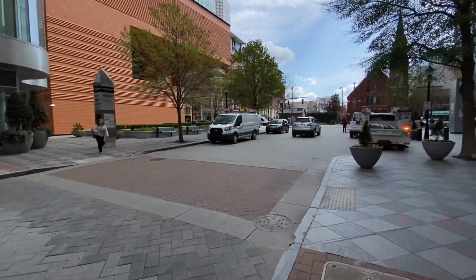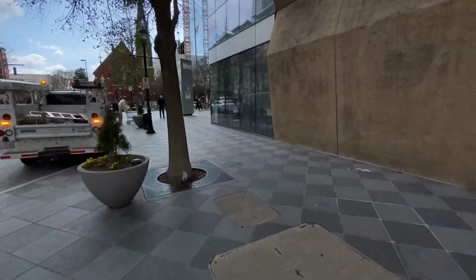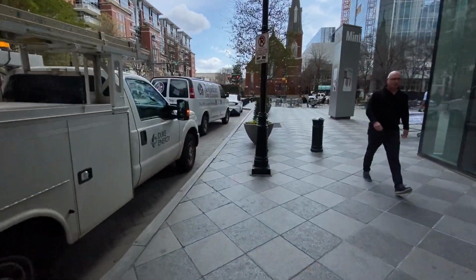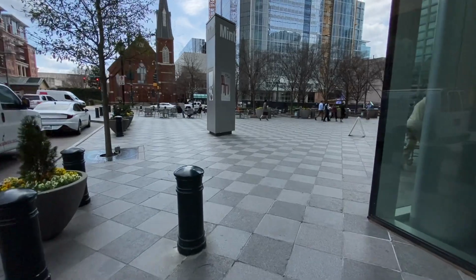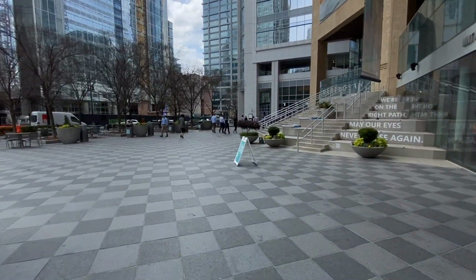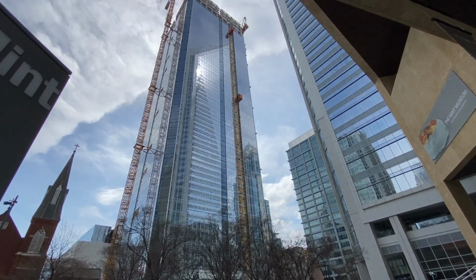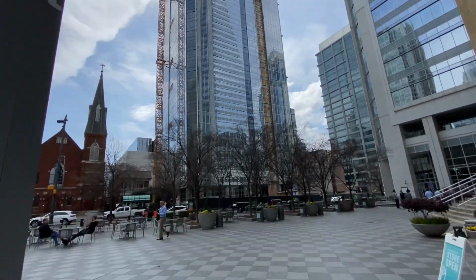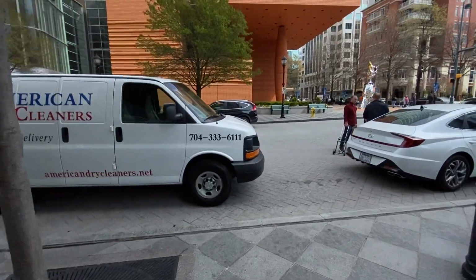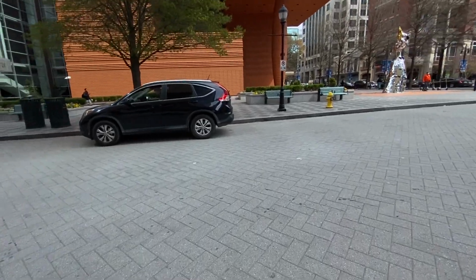Back at the Levine Center now. And the Mint. See that outside elevator they use when they're building those buildings. All right. Got the street. The stones in it here.